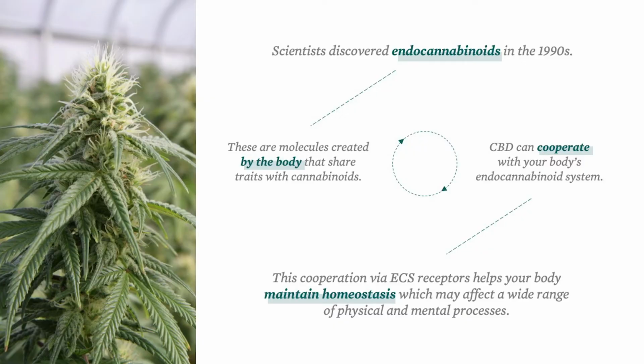CBD in general, everybody here has an endocannabinoid system. That endocannabinoid system has receptors. It's a signaling network, and that signaling network helps with things like sleep, appetite, mood, and everybody has that in their system, and your body produces endocannabinoids. I guess you could say that supplementing that with CBD and cannabinoids from CBD can help regulate some of those functions, such as sleep, appetite, and mood. So we're really excited about offering that in this pillow.